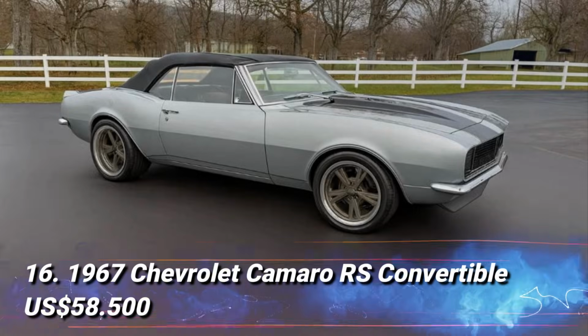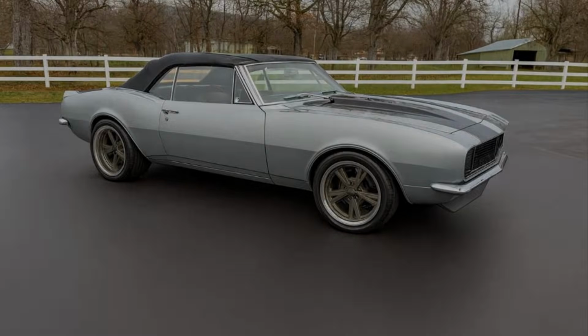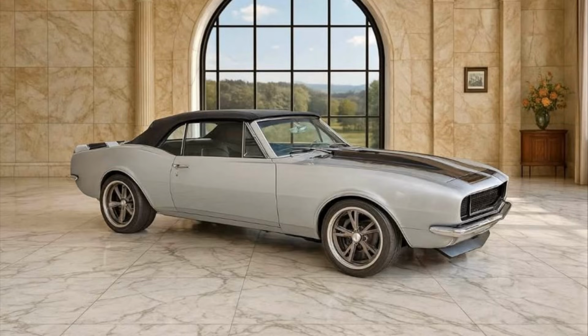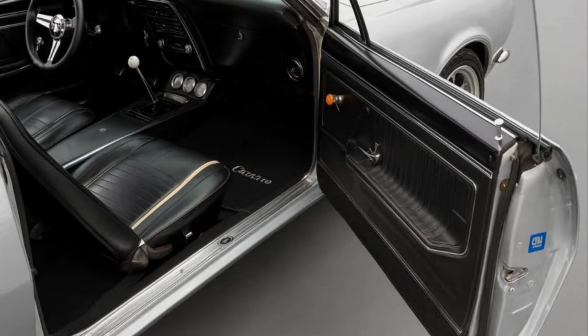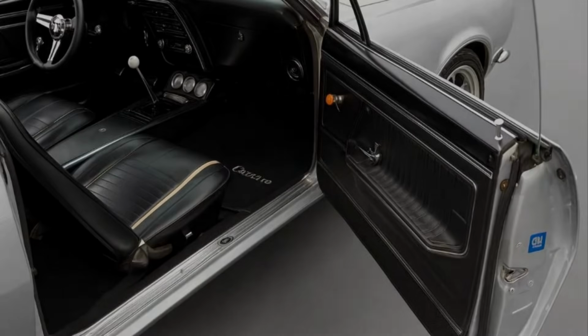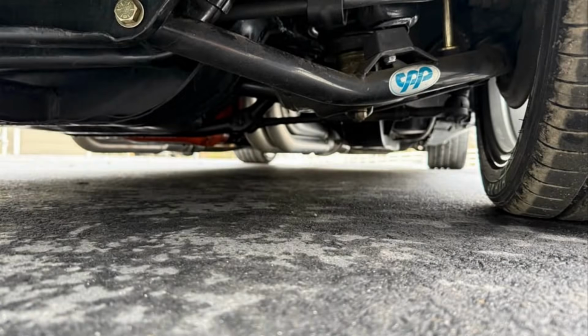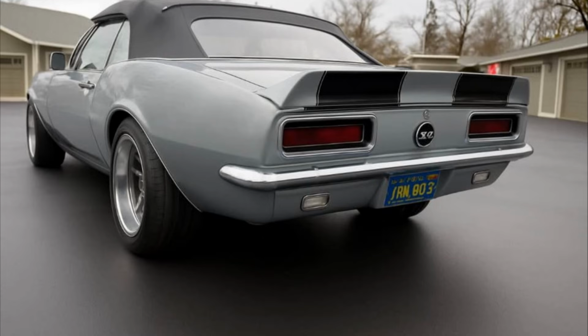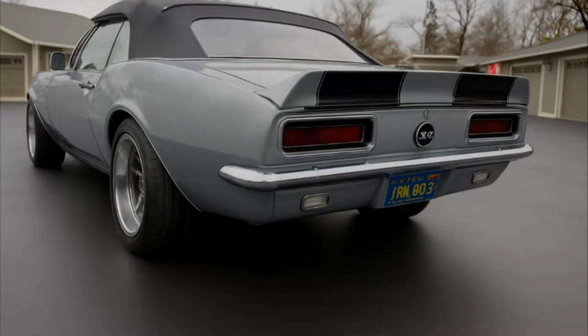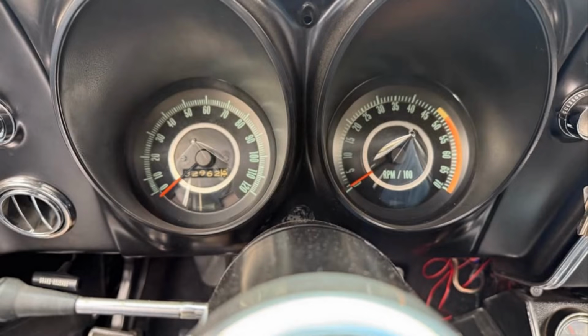Number 16. This 1967 Chevrolet Camaro RS convertible, offered at $58,500 and located in Medford, Oregon, is presented as a high-quality, fully sorted first-generation Camaro that combines iconic styling with serious performance and modern drivability upgrades. As an RS model, it carries the refined appearance and desirable trim details that elevate it above standard Camaros, and the convertible body style further enhances its appeal as a top-tier muscle-era cruiser. The seller describes the car as needing nothing to show and drive, positioning it as a finished example rather than a project, and one that has clearly benefited from substantial investment and careful attention to detail throughout.